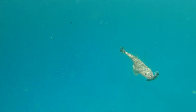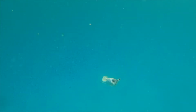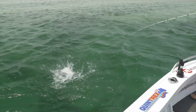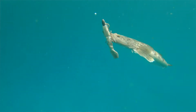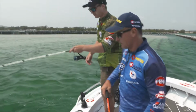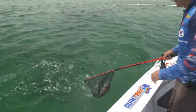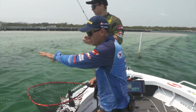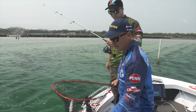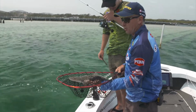Got him. Got him, mate. Nice one. It's a nice one. Yeah, you swallowed that too. Pretty light colour, that one, Toddy. Yeah. It's amazing, flathead. They've got this incredible camouflage ability, and depends where they're sitting, and we're sitting on top of some real patchy looking country, so there's weed and sand, and just depends on where you are as to what colours they take on.